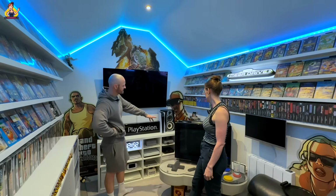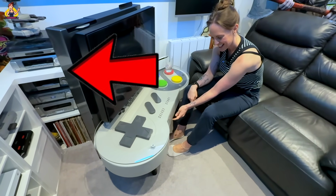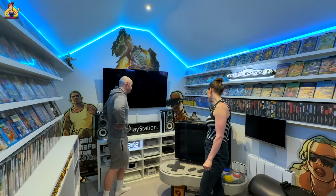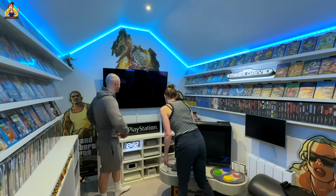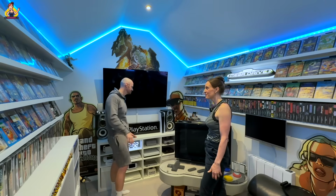CD player, Technics, sort of like separate. You like your music, don't you? Yeah, I love my hip hop, man. Big hip hop fan and old school Motown soul music. But this was something I always wanted when I was younger, when I wasn't old enough to afford it, and the older kids had these. So now I found it in a charity shop for £10. That is amazing. So then there's the speakers everywhere in this room, behind the sofas, surround sound and stuff.